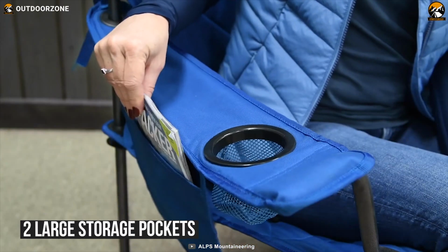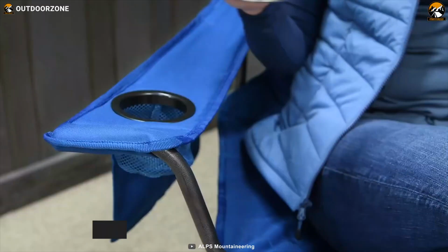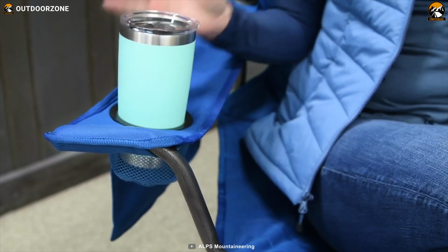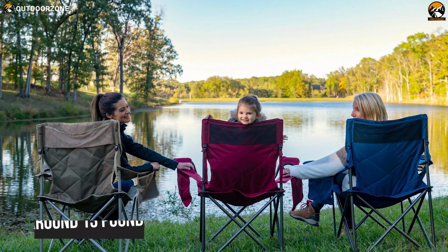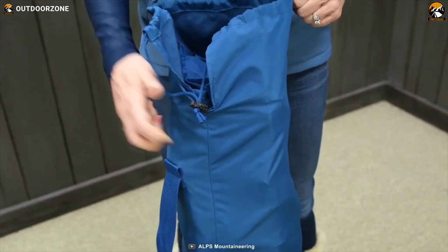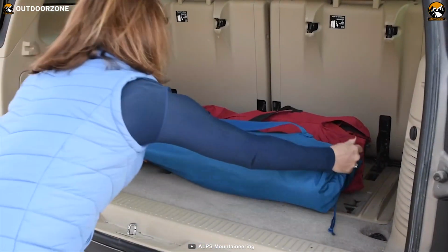It's got 2 large storage pockets that can easily hold an average-sized magazine. It has 2 mesh cup holders that work fine for beverage cans and skinny bottles. With its 800 pounds of weight support, this massive single-person camping chair weighs around 13 pounds. It comes with a storage bag with 2 shoulder straps, and therefore you can carry this collapsed chair like a backpack.